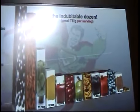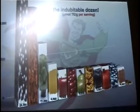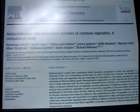All right? Before I get everyone up, first a bit of background for our first game. When I've shown graphs like this, this is last year's talk, comparing the antioxidant content of a variety of foods, it was based on really primitive methods. This year, though, a landmark study was published pitting 34 common vegetables against 8 human cancers.